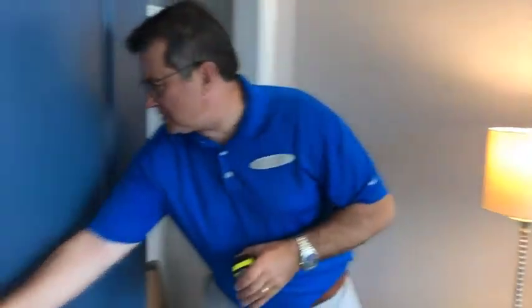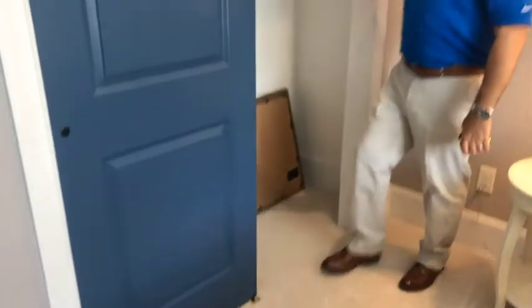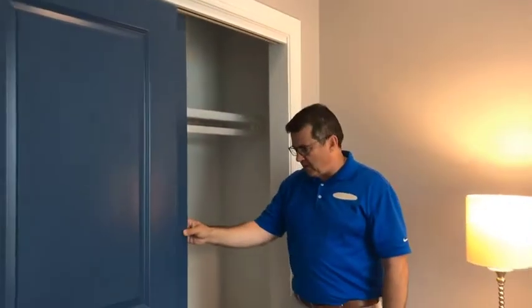And then once again, our big closet. And this closet, I think, is around 6 feet. So you could also add some different things in here as well.